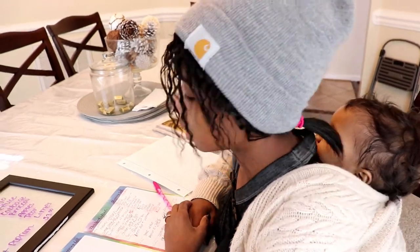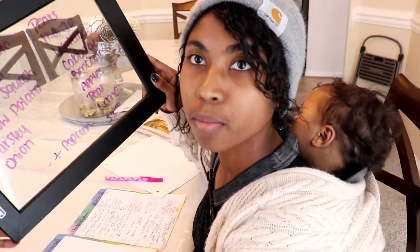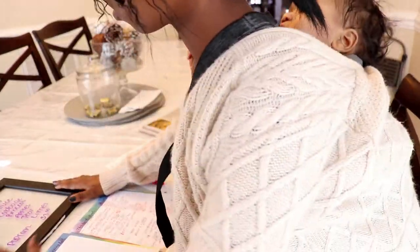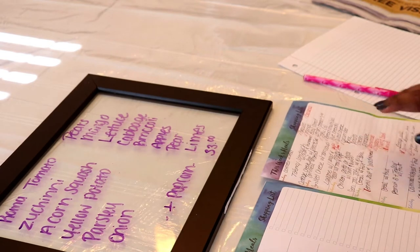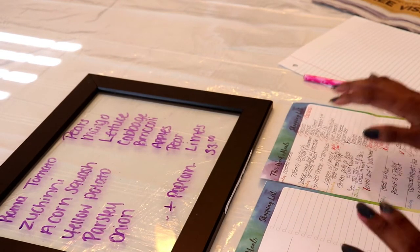Okay, so we did some playing and I strapped the little guy to my back because he did not want to be put down. So we're going to finish up our list. We're going to decide what we're gonna get for groceries and plan our menu. This is all the stuff that we got on Misfits Market. So I'm gonna include all of that into our list. This is my list from last week and I'm gonna put anything that I didn't use towards this one so we can see if we can cut costs.